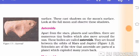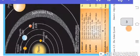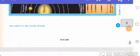So they are found between the orbits of Mars and Jupiter, as you can see here in the image. You can see the asteroid belt here. These are also tiny heavenly bodies, except planets, satellites, the sun, etc. There are some tiny bodies in our solar system, and those tiny bodies are called asteroids. And as you can see, the asteroids are found in between the orbits of Mars and Jupiter. Scientists are of the view that asteroids are part of a planet which exploded many years back.